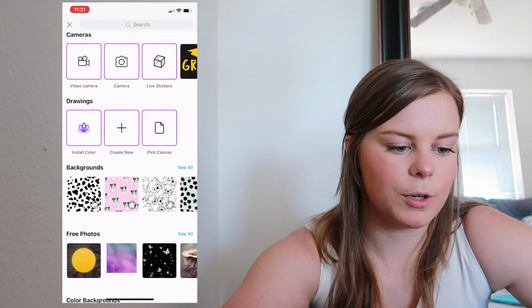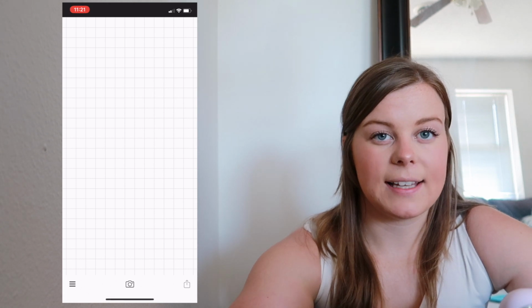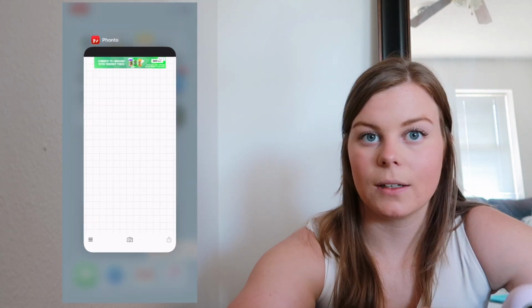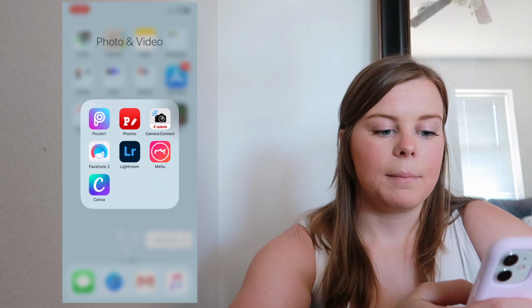Pixar is super useful. Fonto, I type all of my text on here, and this is how I actually size and gauge all of my thumbnails, so you can custom make the dimensions so you can perfectly make it for a thumbnail.